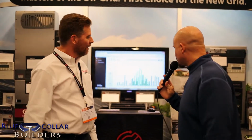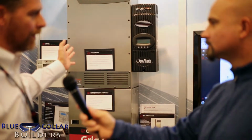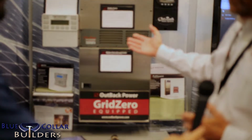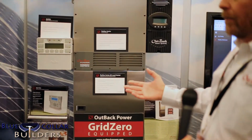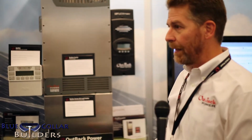So why don't you show some people here what we've got? One of the things we've got is the Radian GS8048. This is an 8,000 watt inverter. It's capable of being utility interactive, so it can sell power back to the utility during the day. And if there's a power outage, it can instantly continue to power the loads in the home from energy in the battery and from the solar while protecting the grid.